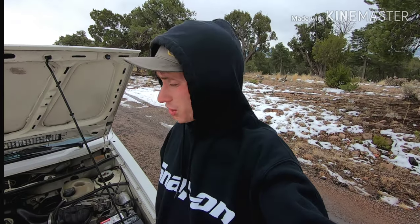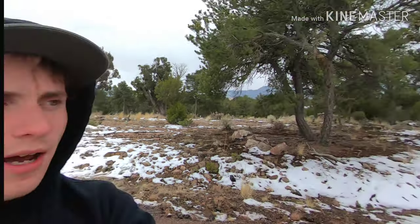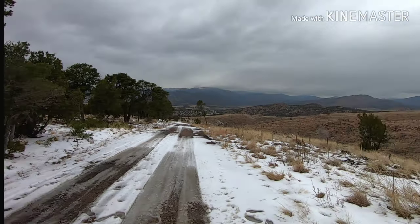I shouldn't have come so far on the first drive, but it was running good and I was having fun. So yeah, now I'm kind of screwed. I'm up here kind of in the middle of nowhere and it is cold out. It's starting to rain. Yeah, not fun, but hey, it's how it goes. But hey, I wanted to talk about the car. At least now I have plenty of time while I wait for a ride.